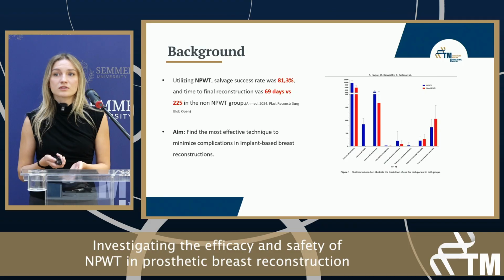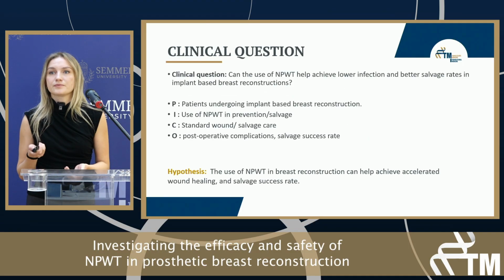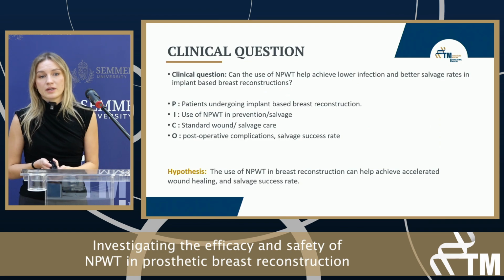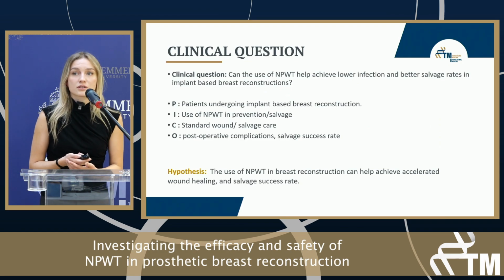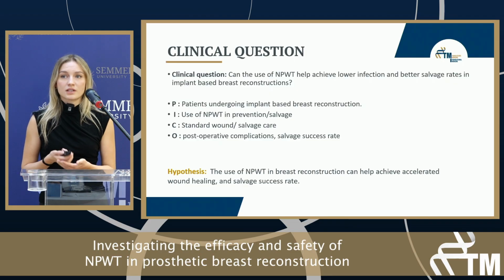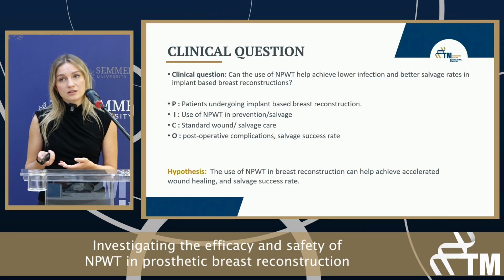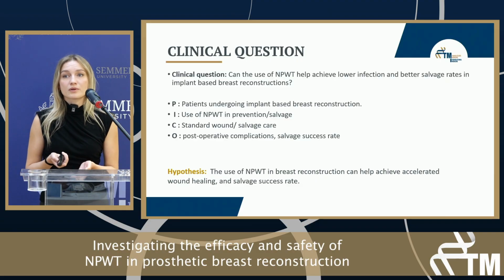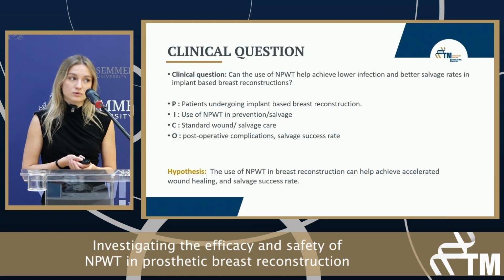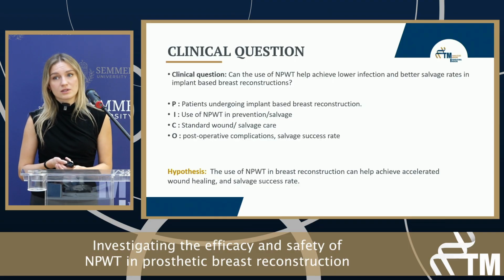Our aim is to find the most effective technique to minimize complications in implant-based breast reconstruction. We are again using the PICO framework with the population of patients undergoing implant-based breast reconstruction, and we are comparing the use of negative pressure wound therapy both preventively and in the case of infected implants, and we're comparing them to standard wound care. We are again looking at postoperative complications and salvage success rates.